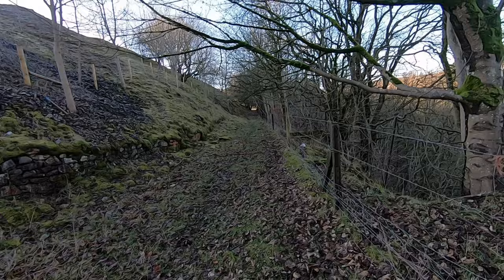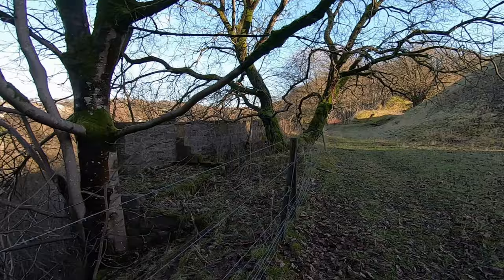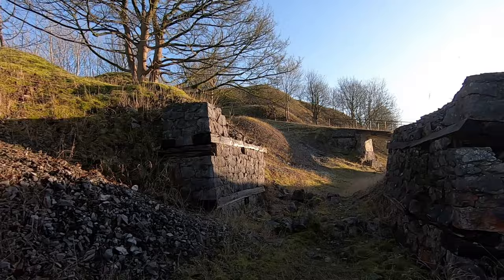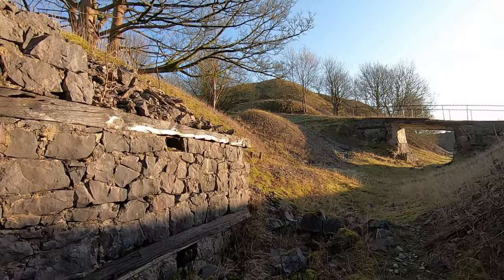Okay, so that goes up there. So I think we'll have a little look through here. So this looks like it was some kind of little bridge. So there must have been a bit there going across the top for the hand pushed wagons, or whatever they used, and the trolleys. And there's a bridge actually intact over there. Let's go and see that.